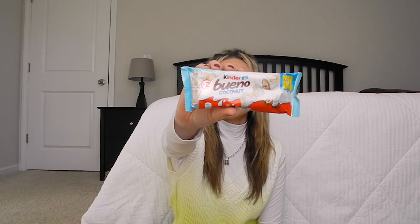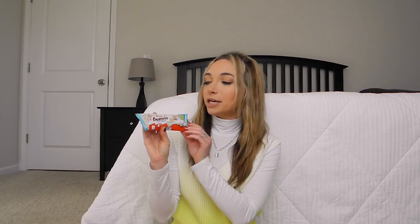Last thing I'm trying out, my very favorite thing that I've ever tried in any of these British snack boxes has been a Kinder Bueno bar. And I'm a huge white chocolate coconut girl. Like, I prefer white chocolate to darker milk chocolate, and I love coconut. So when I saw this Kinder Bueno coconut bar, I got extremely excited. This was like a candy made specifically for me. I already know I'm gonna love it, so I wanted to end this on a good note.